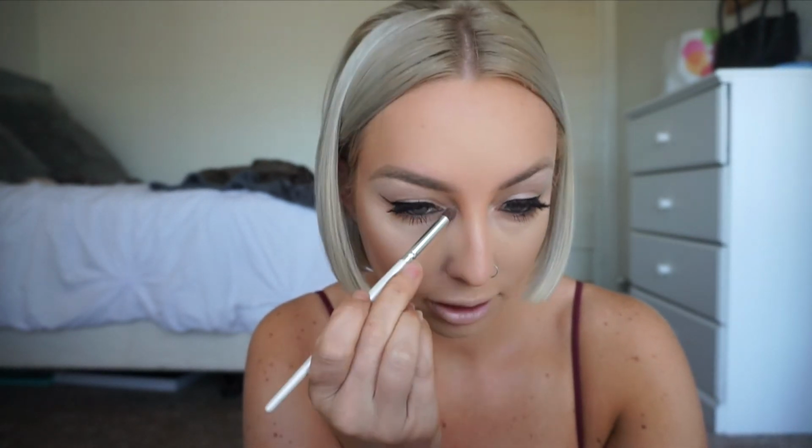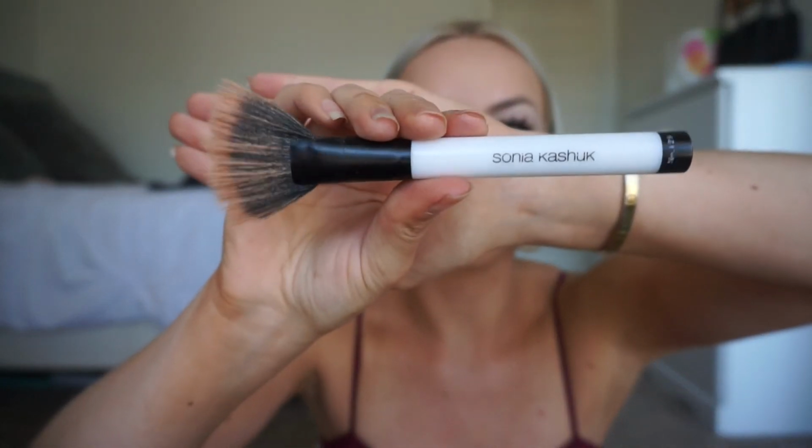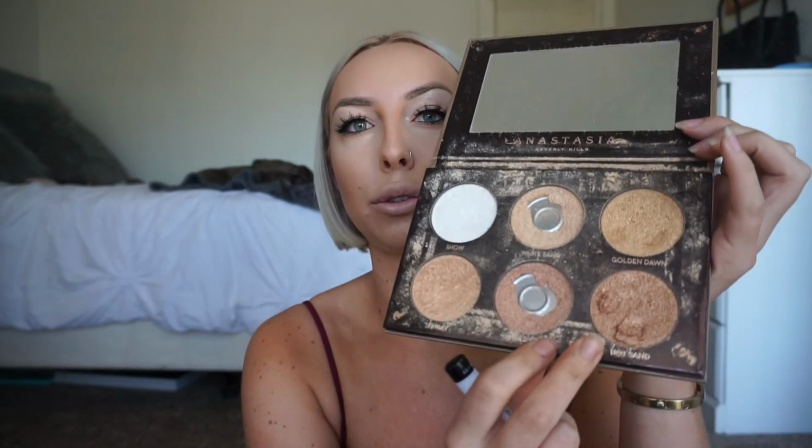And then I'm gonna grab the same two colors and put that on the tear duct of my eye. And then I'm gonna take more of an appropriate highlighter brush, my Sonia Kashuk number 129. I love this brush. Okay, I'm gonna dip back into the Anastasia Beverly Hills kit and go with the shade Hot Sand and Amber Gold, which are these two.